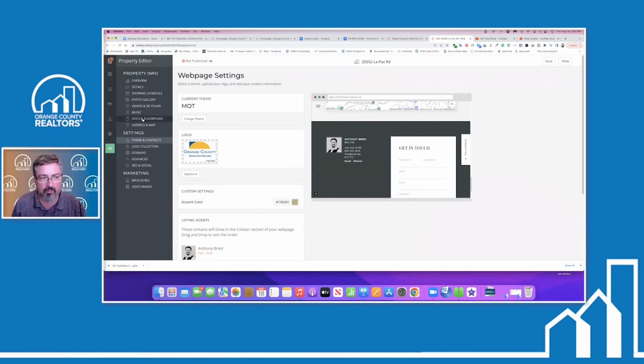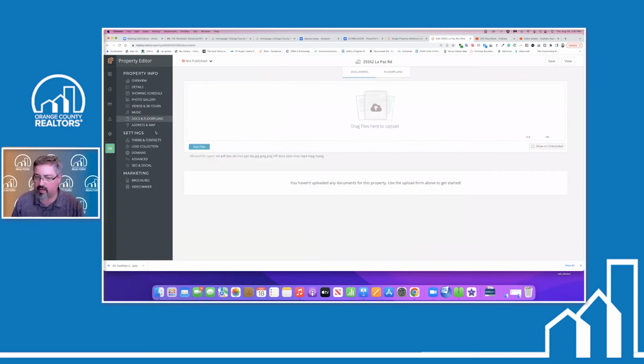Now, you can also upload PDF documents and floor plans. So if you have a floor plan, or you have permission from the builder to use their floor plan, you can upload one yourself, or even better yet, you can upload documents. Somebody had asked earlier today, can I do this for a lease? The answer is yes.